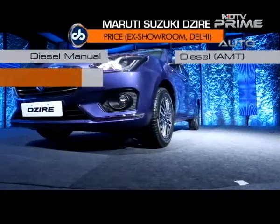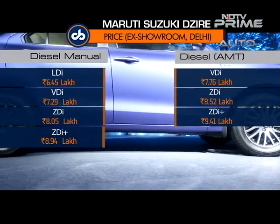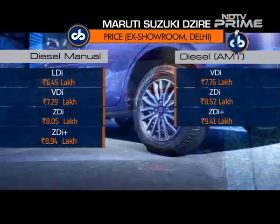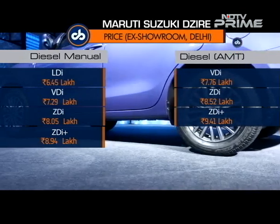The diesel, on the other hand, is more expensive variant to variant by exactly 1 lakh rupees. The diesel manual ranges from 6,45,000 rupees to 8,94,000 rupees, while the diesel AMT is priced at 7,76,000 rupees to 9,41,000 rupees.